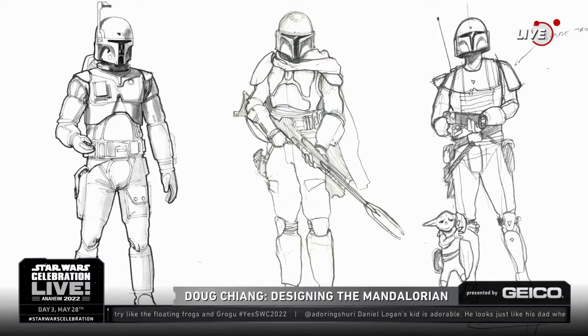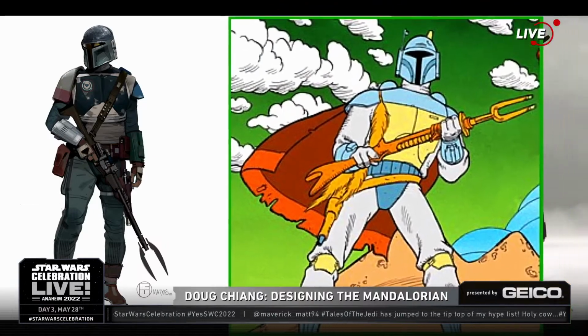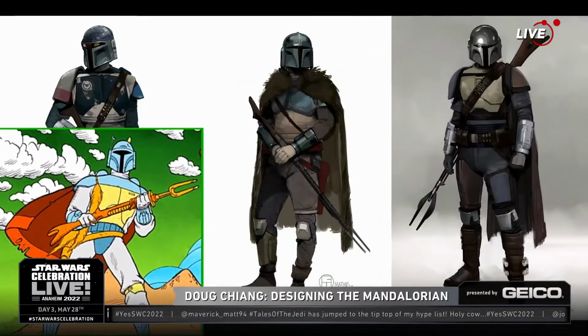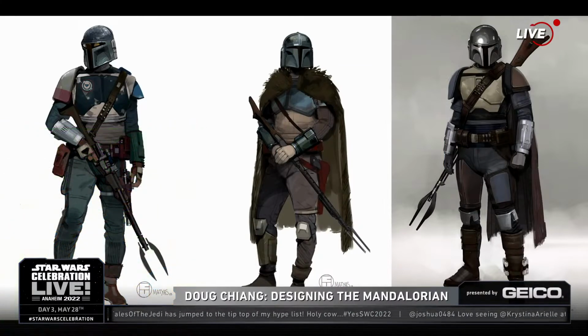To the casual fan, our Mando could easily be mistaken for Boba because the details are very similar. So we focused on changing the silhouette to differentiate him. We gave him a longer cape, a distinct pulse rifle. The Ambanese pulse rifle, ironically, was first seen with Boba Fett in the 1978 holiday special. But since we thought no one saw that special, it would be okay to give it to Mando.